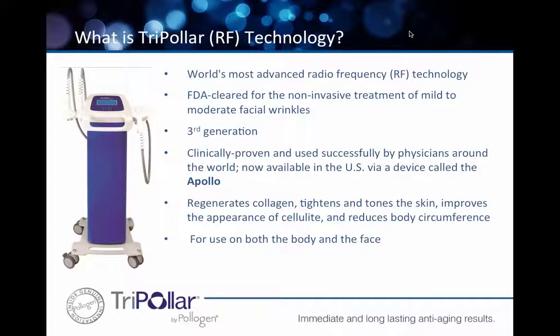It's clinically proven and used successfully by over 3,500 physicians around the world, and it's been available in the U.S. since late February of this year. The Apollo regenerates collagen, tightens and tones the skin, improves the appearance of cellulite, and reduces body circumference. It's for use on both the body and on the face.